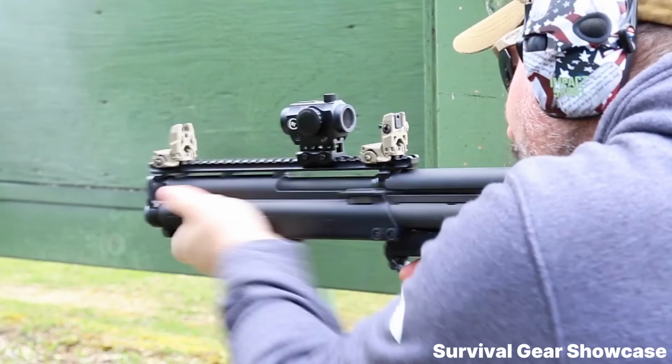The LTT heat shield with labyrinth cable management keeps your setup clean, and it comes loaded with a HoloSun 509T red dot, a Streamlight ProTac HLX light, and a Magpul sling with QD swivels. I shot one at a night course, and let me tell you, that red dot made picking up targets in low light feel like cheating.